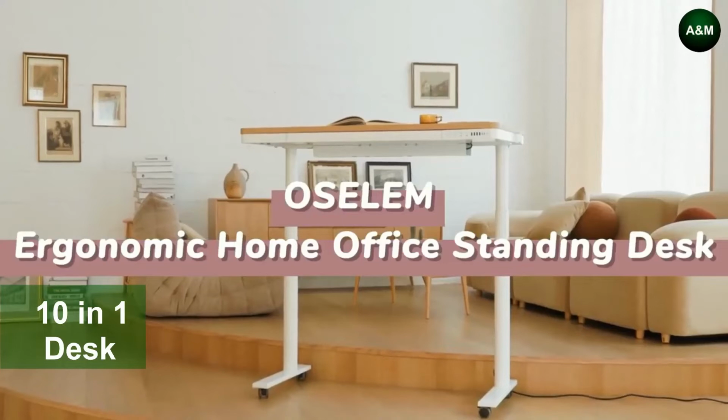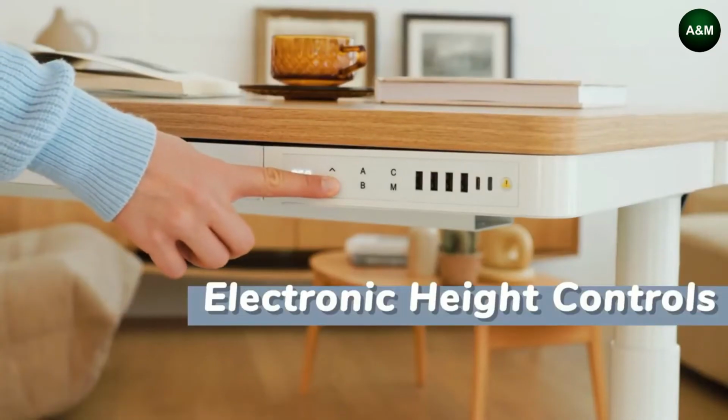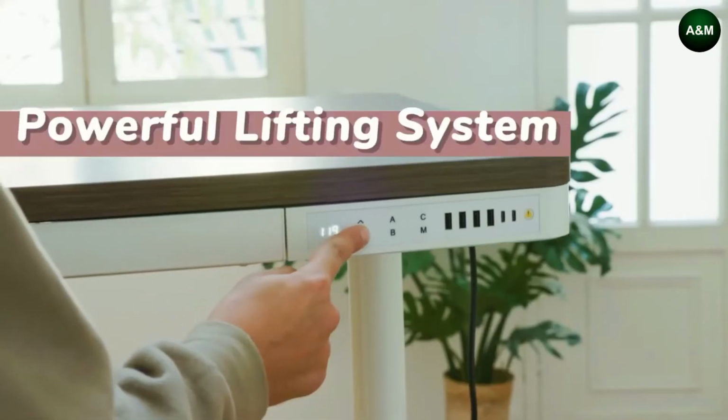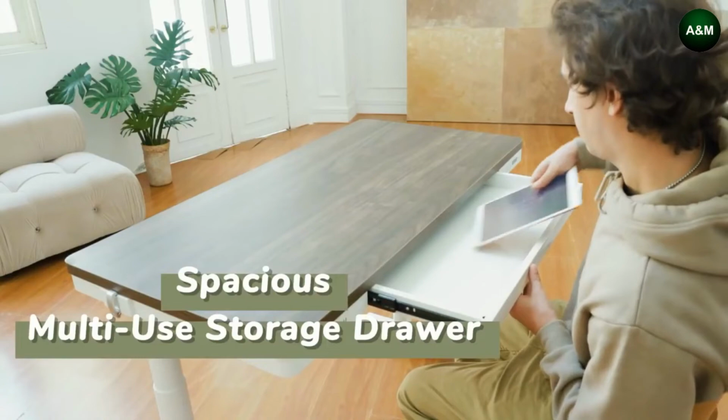A flexible working environment allows you to have a better working experience. The 10-in-1 standing desk has a built-in power strip with 3 outlets and 6 USB ports, an under-desk pull-out drawer, lockable casters, and more.